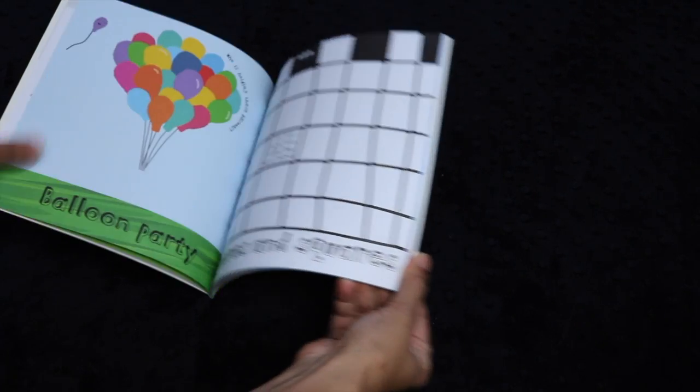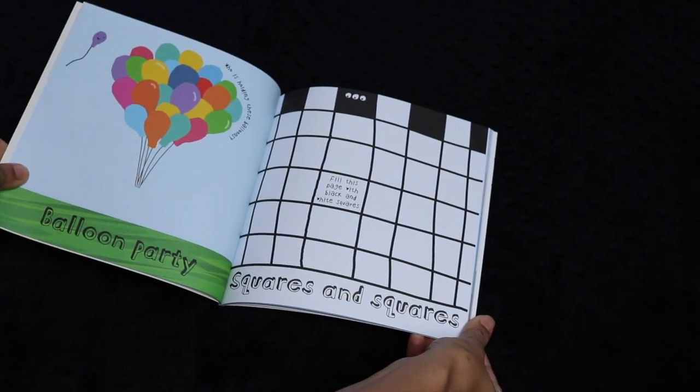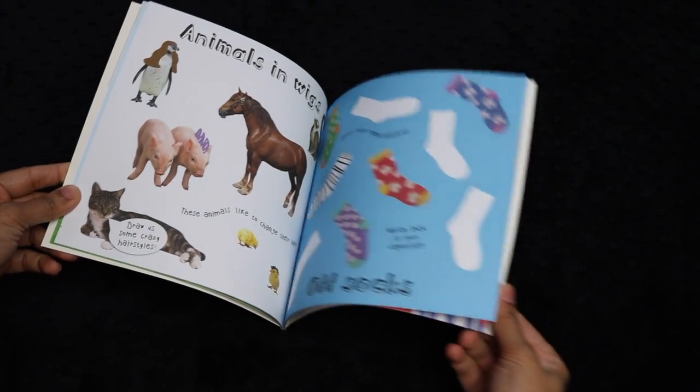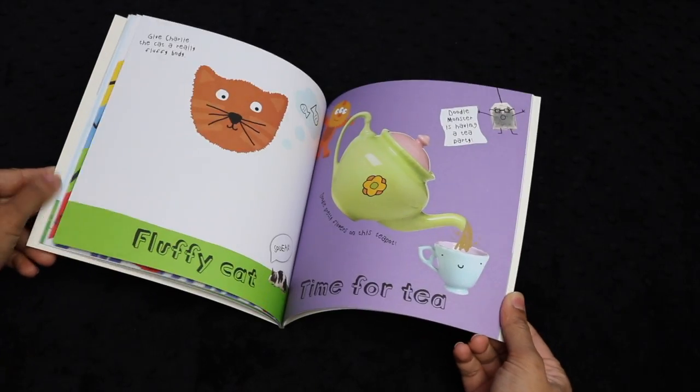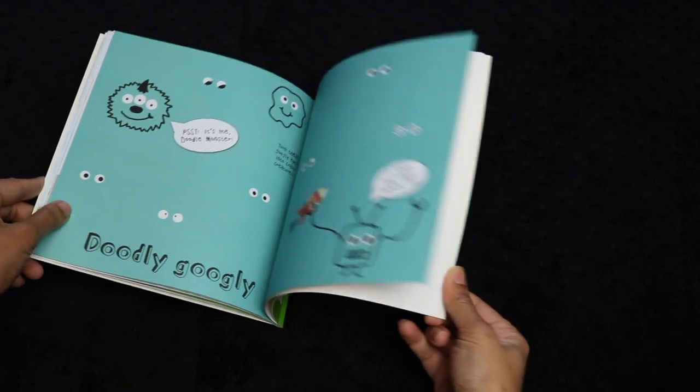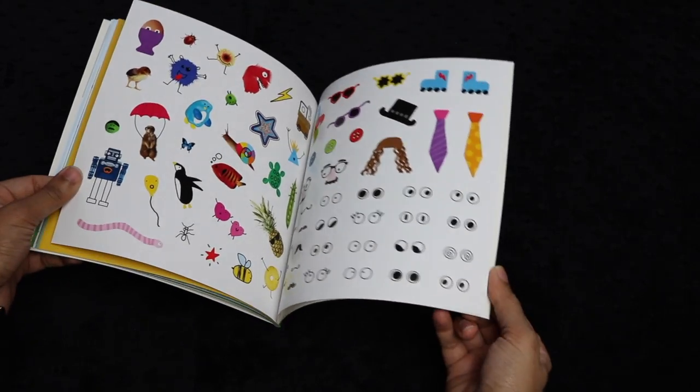I like that some of them have different activities on the various pages. There's animals in wigs, there's socks, zigzag lines that they could draw. They have various different activities on each of the pages. None of them are really the same. And then there's stickers for them to put in. So really cute, fun book.